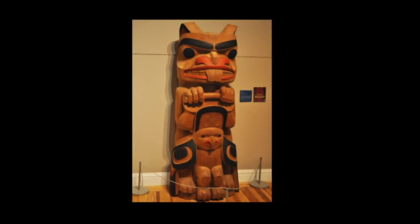So we thought about it. We decided we really wanted the beaver. So we got the beaver and the eagle, and they said, it's okay. Nobody's going to know it's an eagle. They'll think it's a raven. So that's the story of our pole.